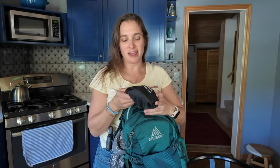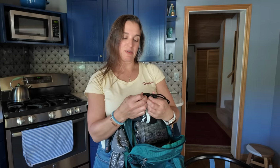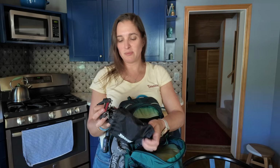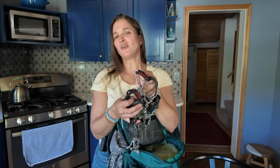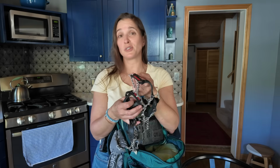Other things that I keep in my pack pretty much all the time, my micro spikes. These are by, I don't know if I'm gonna pronounce this right, Kula, this brand. Honestly, I don't necessarily bring these when I am hiking below certain elevation, but if I'm gonna do anything above 9,500 feet, I'm better safe than sorry bringing these along because snow can linger. Maybe not so much in July and August, but if you're doing a 14er or something, even in August, you might still need these.